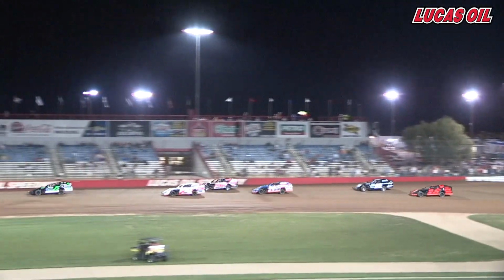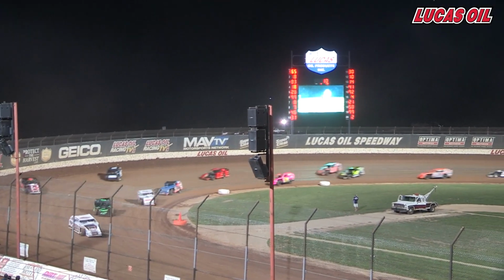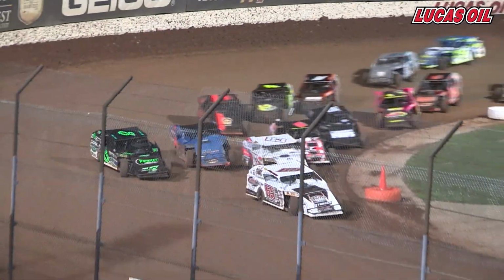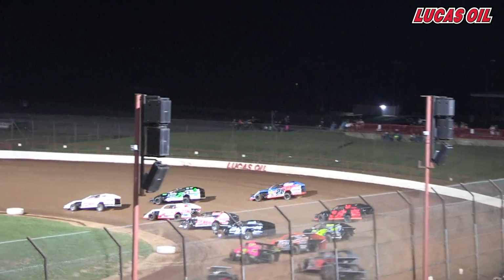Luke Phillips on the move, splits it between Richards and Bryce Gottschall, and the caution lights come on once again as we've got some. Jackson will set the pace again as we are halfway home here in our Ozark Golf Cars USRA B-mods feature for the night.